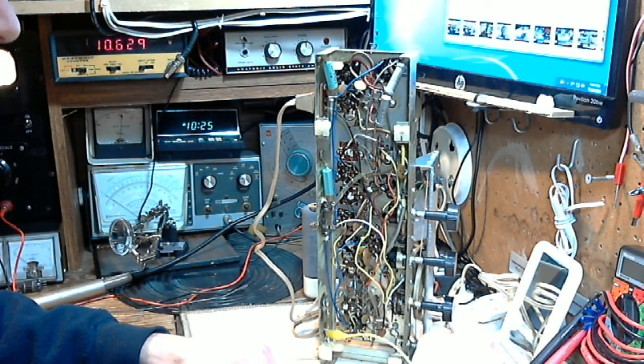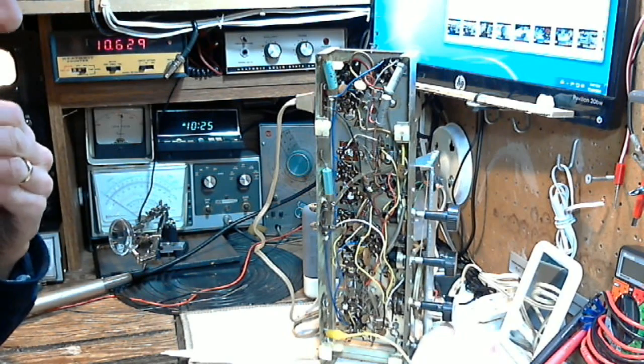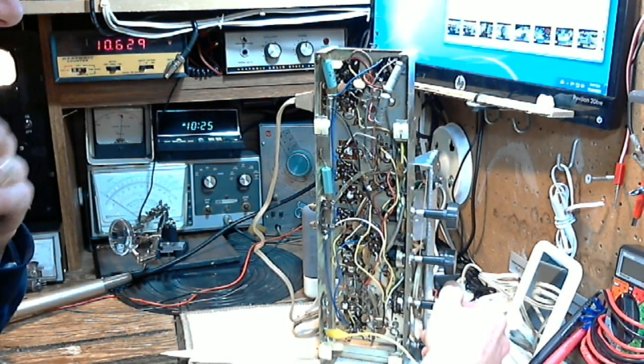Well, that sounds terrible. That does not sound like what radios normally sound like in my shop. Okay, and we'll try the FM side. This is FM.